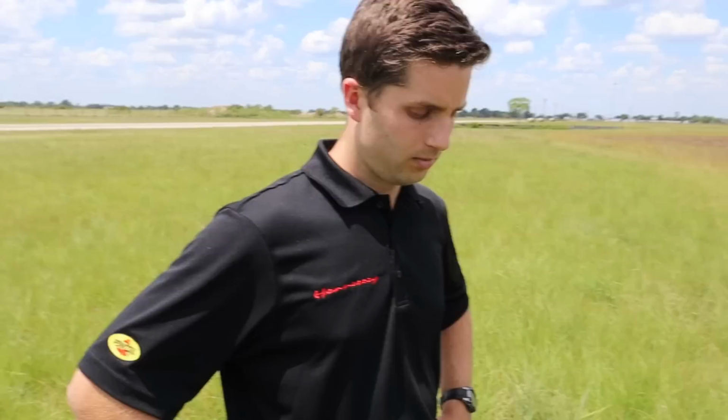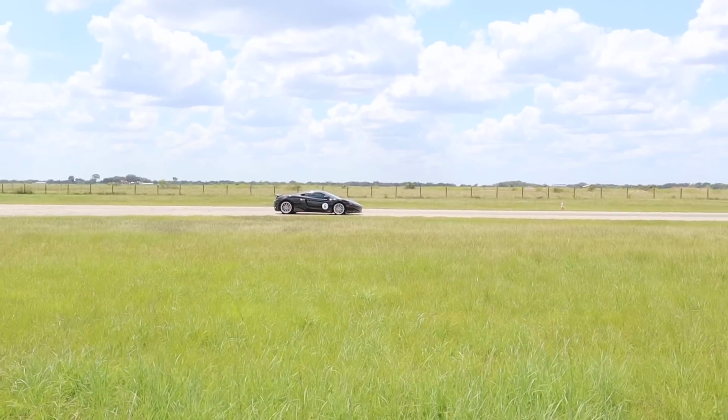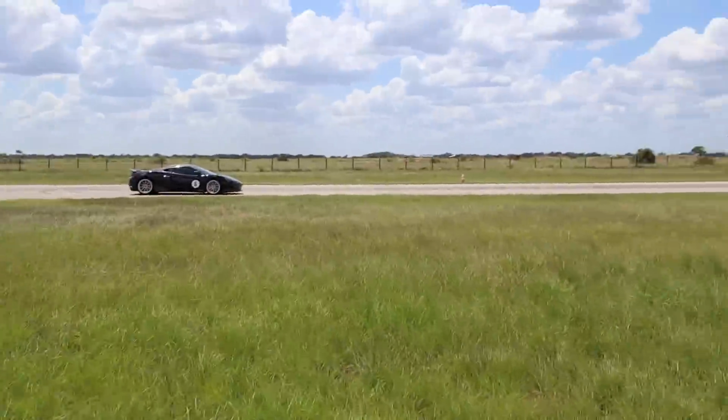Well, let's just go home, I guess. Yeah, we'll just walk back. Oh, shoot. What the heck is that? Okay. All right. Yeah. Well, we could drive that. Yeah, let's check if the keys are in it.